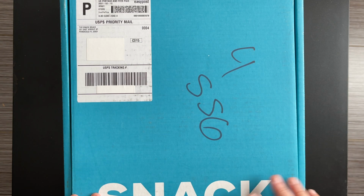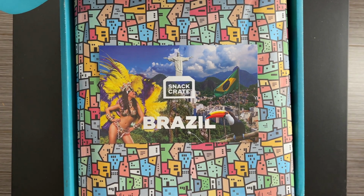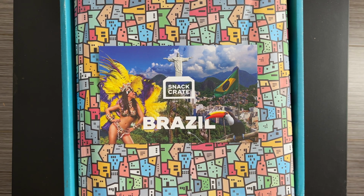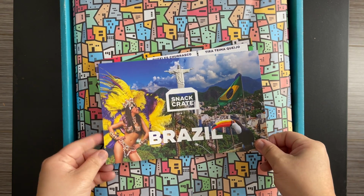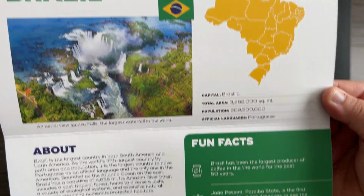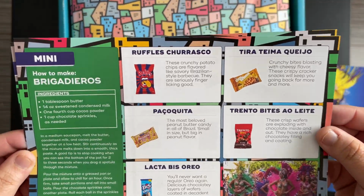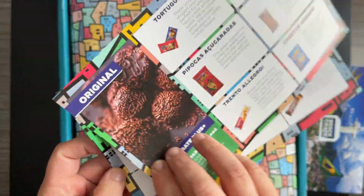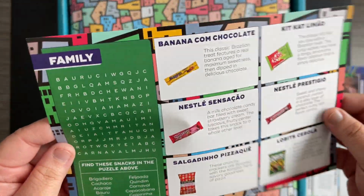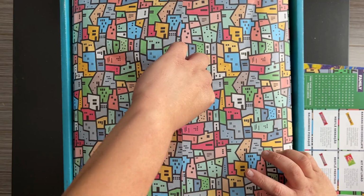As always, it comes in this really pretty light blue box, and once you open it up, this is what it looks like. So it looks like for the month of February, we're going to be going to Brazil. As always, you get a pamphlet that tells you a little bit about the country that you'll be receiving, as well as some fun facts. And then they always have a little insert that tells you the items that are coming in the mini box, the original box, as well as the family box. So we'll put that to the side and dive right in.